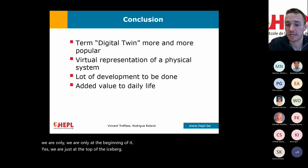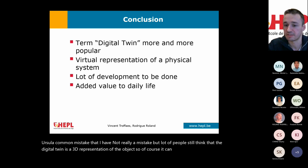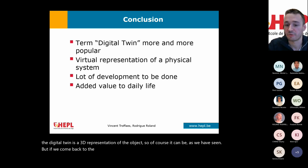Also, a common mistake that I have, not really a mistake, but a lot of people still think that a digital twin is a 3D representation of the object. So of course it can be, as we have seen. But if we come back to the definition, it's a virtual representation of a physical system. So it's not necessarily a 3D representation with all the details.